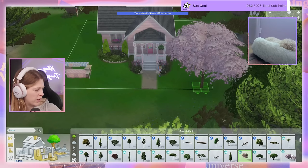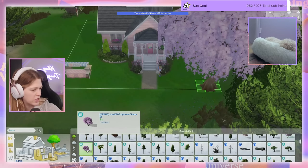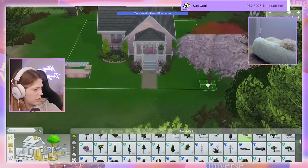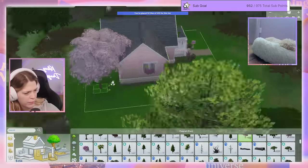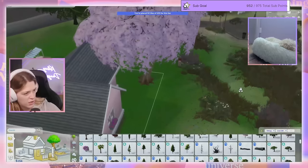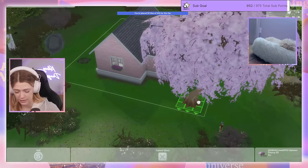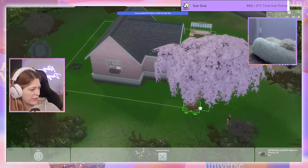We could do cherry blossoms. There's a couple debug cherry blossoms. I know one of you mentioned cherry blossoms to me. You guys want a cherry blossom in this house? Maybe we'll put one back here and one in the front. It's a big cherry blossom. Can we dial back the cherry blossom, please? I also don't like the cherry blossom going into the house.